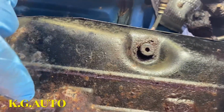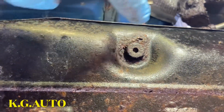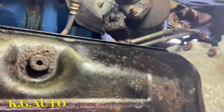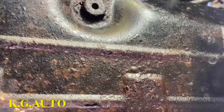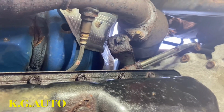So the transmission pan is rusted. I was trying to loosen this guy. Apparently you can't loosen that, it's rusted. So I will order a transmission cooling line. I have to replace those two cooling lines there. And the transmission pan, this pan is rusted as well. Let me go ahead and do this.